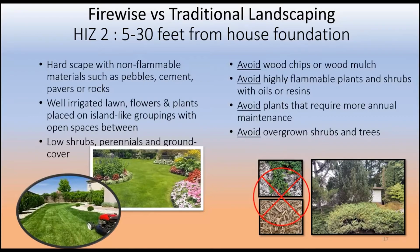Poor cultural practices have allowed shrubs to get out of control and pose a threat. Not only has the volume of fuel increased, but there's no defensible space for the firefighters to access the yard. Trees have encroached onto the house in this HIZ2, providing fuel ladders to the roof.